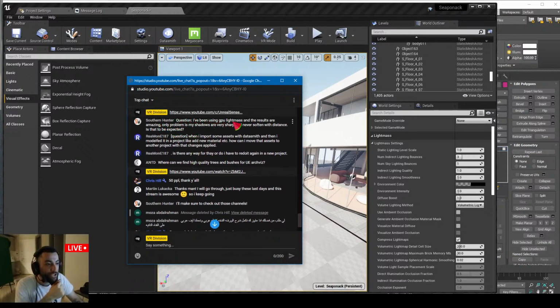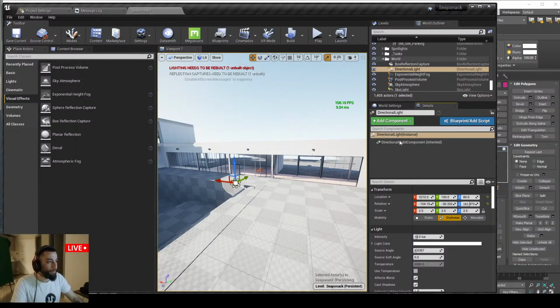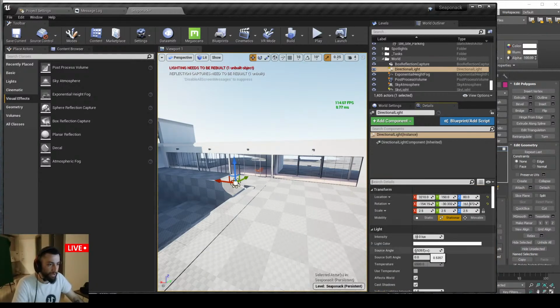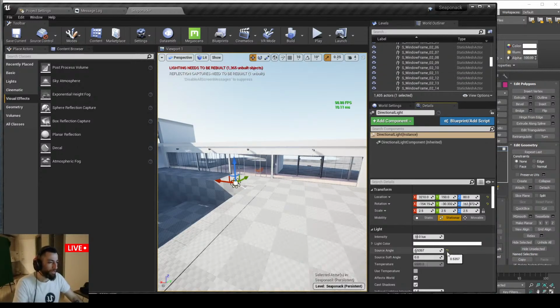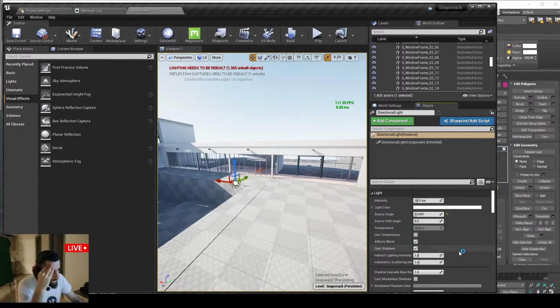Question. I have been using GPU Lightmass and the results are amazing. Only problem is my shadows are very sharp and don't soften with distance. Is that to be expected? That's actually a great question, and it begged the question for me. You could play with the source angle, I think. Play with this, see what it will do, but no, not this. What was it?